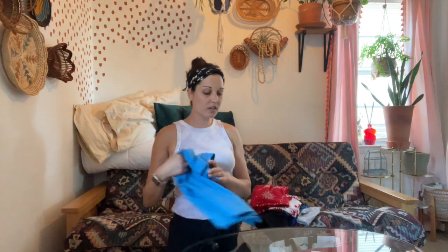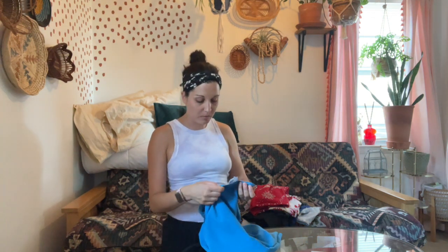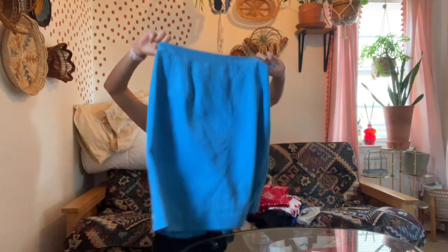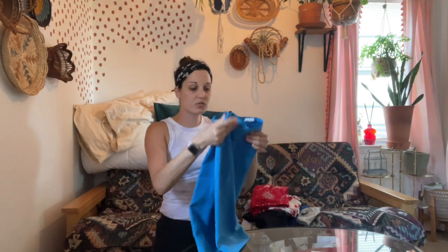I'll show this just because, but at another Goodwill recently, I had gotten this Talbots skirt, $4.79. One of my blue colors, and I'm just trying to get more skirts for summer rather than just shorts, to dress it up a little bit with my band tees or whatnot. That was the only thing I got at the thrift store that time at the Goodwill.